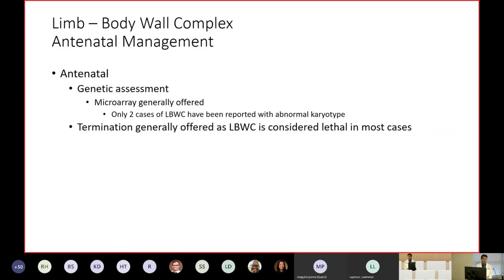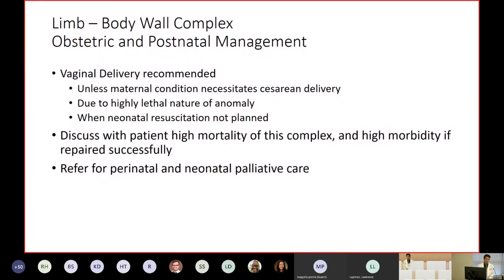Antenatal testing, a microarray is generally offered to these patients, although this does not generally yield much information. There have been isolated reports of abnormal karyotypes, but it's not the rule. And termination is generally offered to these patients as it is considered lethal in almost all cases. And then as far as obstetric and postnatal management, we recommend vaginal delivery unless maternal indications. Due to the highly lethal nature of this anomaly, we try to avoid subjecting mother to a cesarean section to avoid the higher risk of that procedure, especially when neonatal resuscitation is not planned.